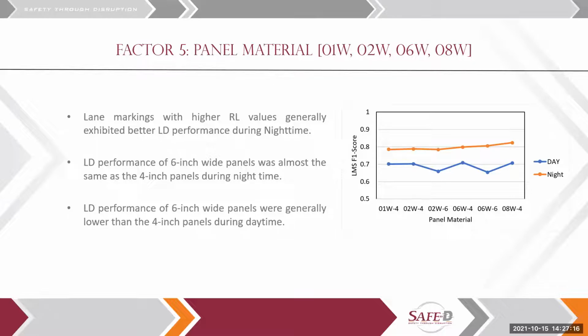How did the panel materials affect lane detection performance? Lane markings with higher retroreflectivity generally exhibited better performance during nighttime. Lane detections with 6-inch wide panels had almost the same performance during nighttime, but during daytime, 6-inch wide panels actually performed comparatively lower. As you can see here, 0.066 has lower performance as compared to the 4-inch wide panels. This is contrary to what we would expect, because having a wider panel we would think would aid in better lane detections, but we did not observe this in our trials.